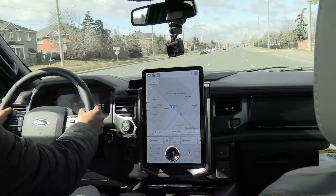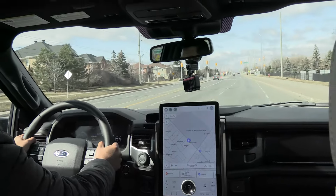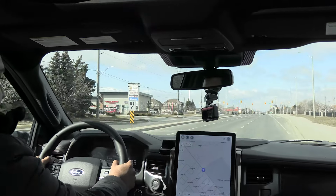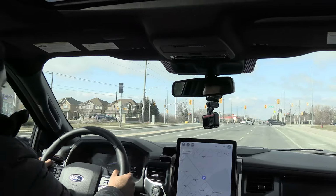It also has four-wheel independent suspension, which makes the ride that much more smoother. So the different driving technologies this truck offers are adaptive cruise control, intelligent cruise control, and then the Blue Cruise. So we're going to go over the adaptive and intelligent cruise control. For the Blue Cruise, it is a subscription-based service that you need to activate through your Ford Connected services, which depends on how you want to use it.